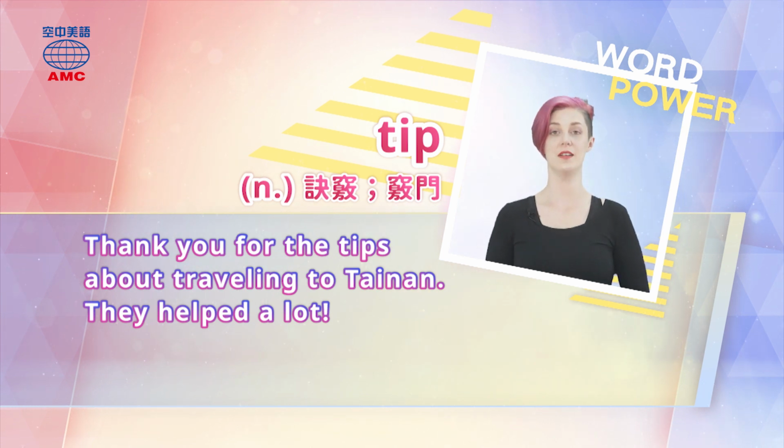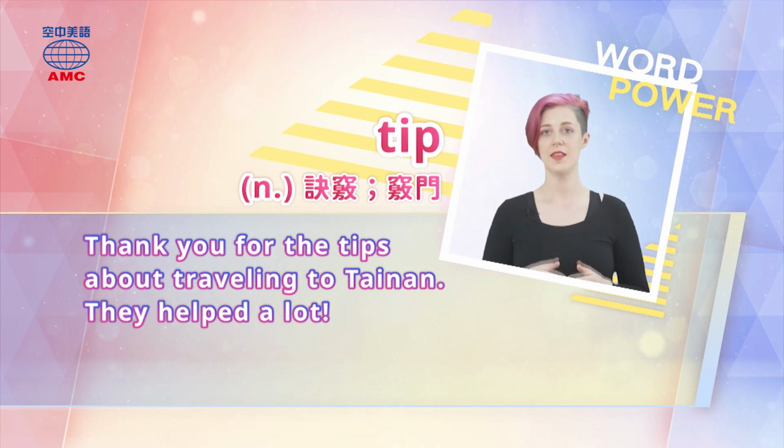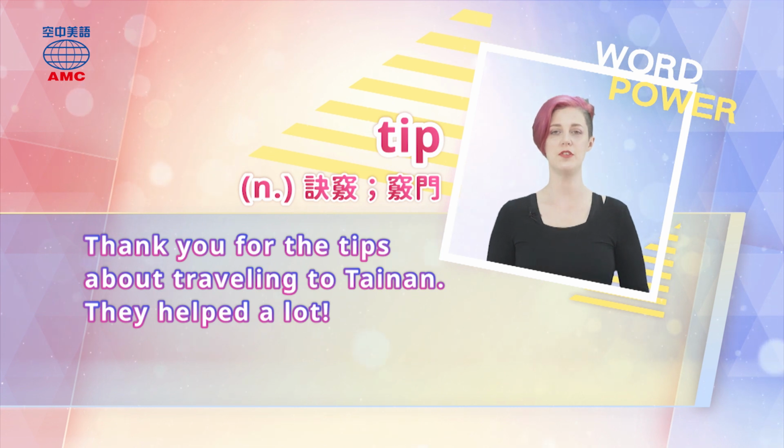They helped a lot. So somebody gave this person advice or hints about traveling to Tainan. Thank you for the tips about traveling to Tainan.